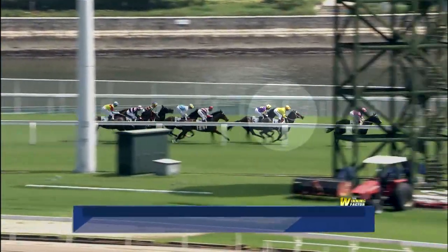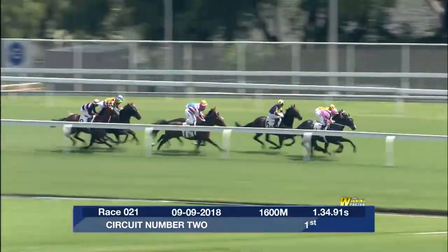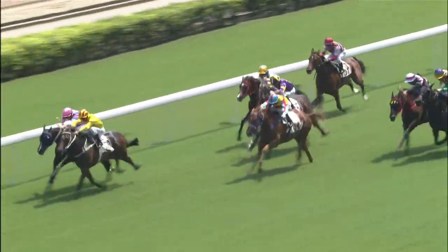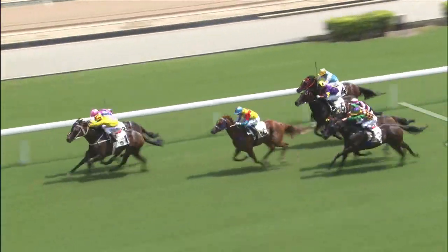First of all, we're going to look at race 21 when Circuit Number 2 sat outside the lead in a fairly slowly run race where the leaders picked it up from the 800 metres and outran the ones behind, and he was gritty and tough, beating Friends of Ka Ying in the dash home.